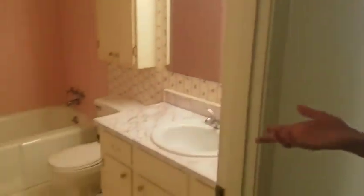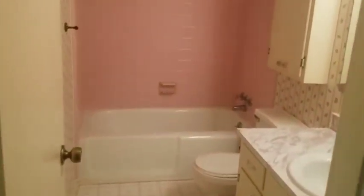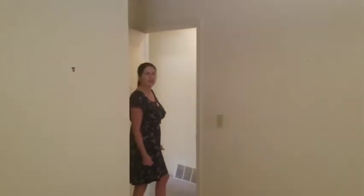At this end of the house, we have 3 bedrooms and 1 bathroom here. This bathroom is shared by bedroom 3. Again, you have to remember this is an older house, typical 1970s, but it's in great shape. Now we have bedroom 2. Nice sized rooms. Let's go check out the master.